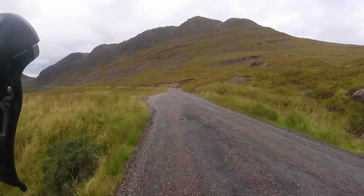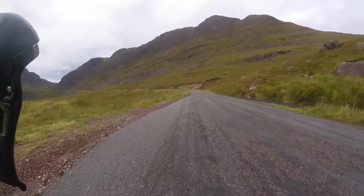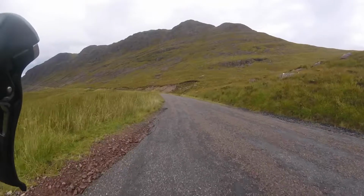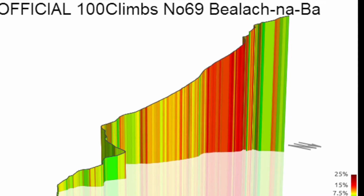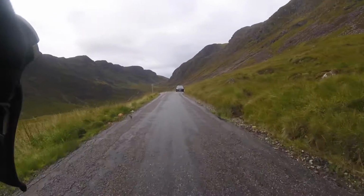The first half, I'd say, is pretty tame, sort of. You don't get much more than sort of 7%, but it really starts to ramp up towards the end, sort of in the last third. It gets up to 10-11%. Yeah, as you can see from the elevation profile there on Veloviewer. So I believe there's about two miles at about 10 or 11%, which makes it quite difficult. The legs are definitely burning in that last section.